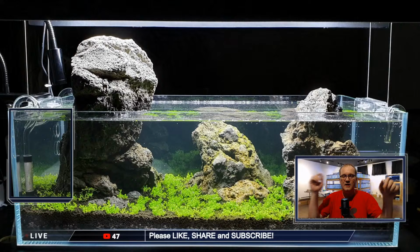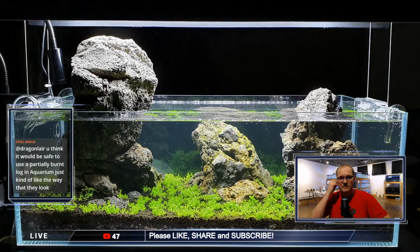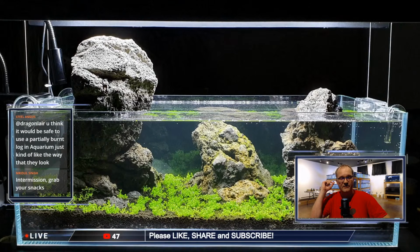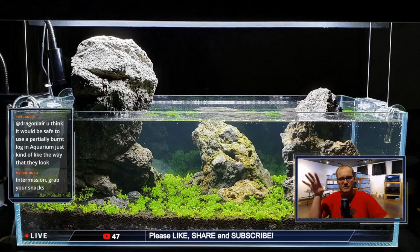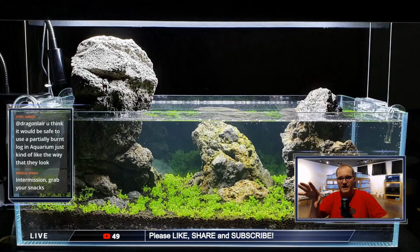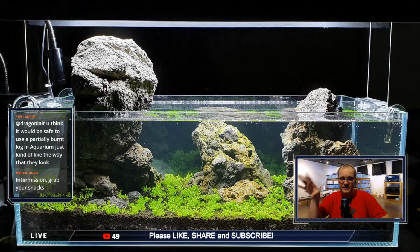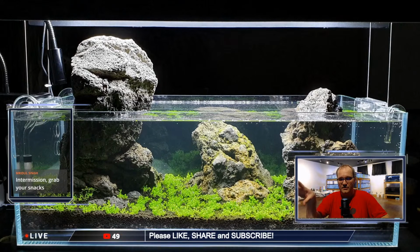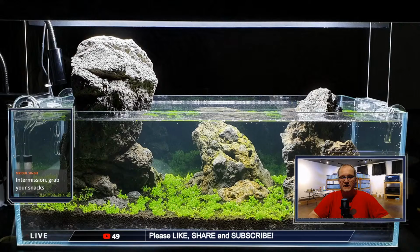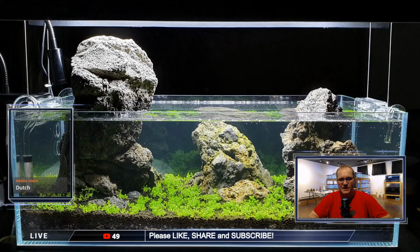I love it. It is easily going to be the most work in terms of, well, maybe not in terms of putting it together, but certainly in terms of taking care of it and making sure it doesn't get overgrown. You're going to have a major challenge with the classic Brazilian style. Here we go.